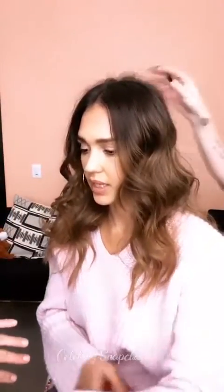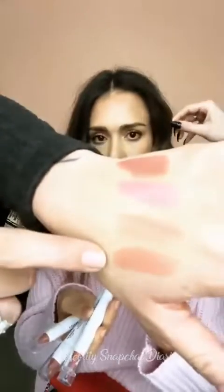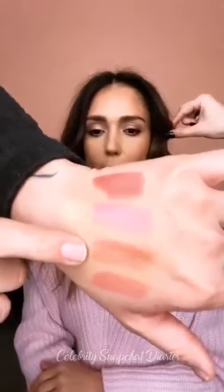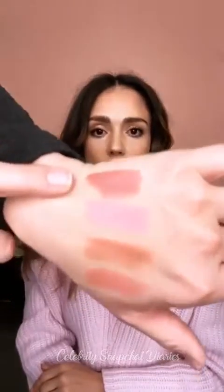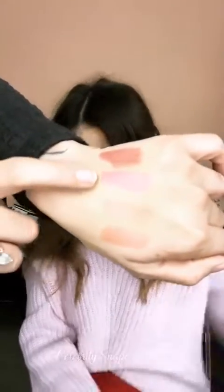What do you think of these on? Anything like this? Yeah. All right, guys. See? So here are the 4 colors. There's Blossom, Peony, Blossom is here. Peony is here. Chestnut is here, and Marsala. And this is Marsala. What do you guys think? Kind of nudie. This one's more pink. What do we think?